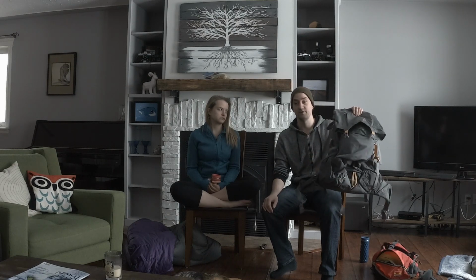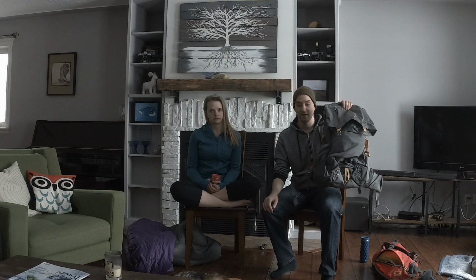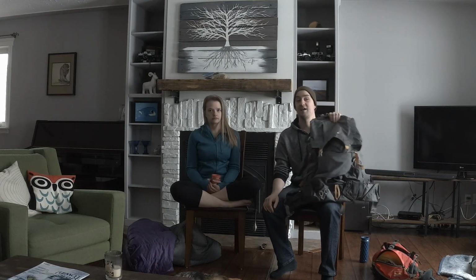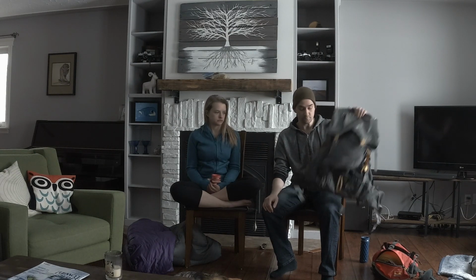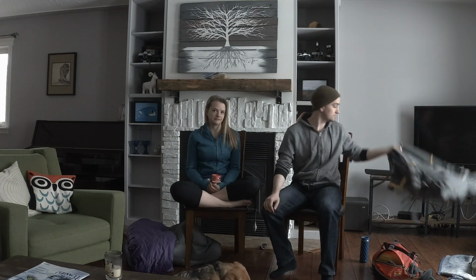It definitely makes a huge difference in the quality of your time on the trail, having a pack that's comfortable, that isn't overly heavy, and that fits you very well. So, love this pack. It's been great. Look for a full review coming soon.